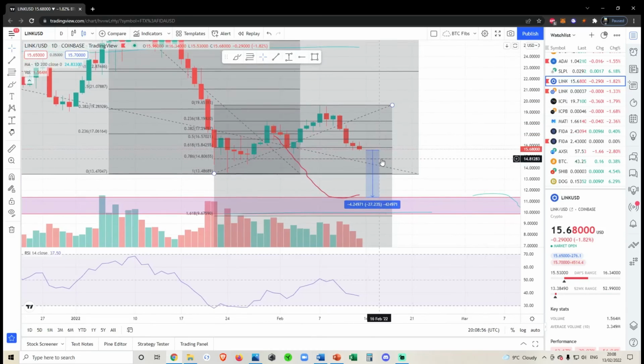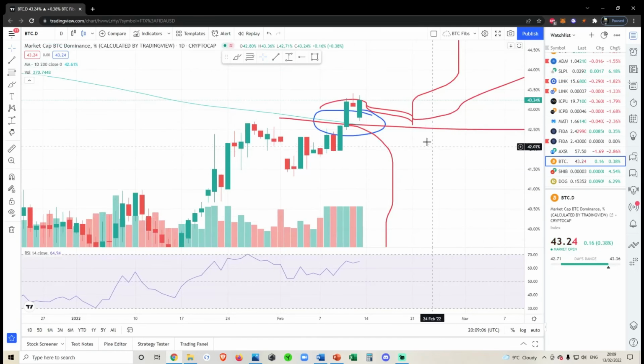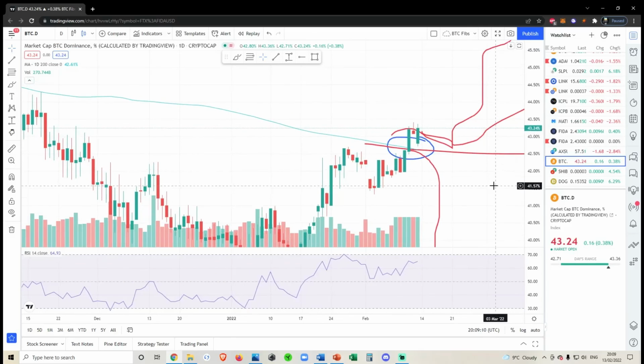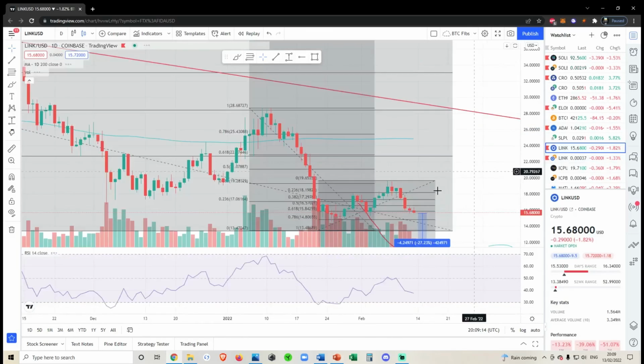I mean, you could argue if we hit the 14, then we might have a reversal, but in my opinion, with the Bitcoin dominance, with all of the things going on in the stock market in the world right now, I just don't see how any altcoins are really going to do well against Bitcoin in the short term. So yeah, that's all I'm seeing right now for Chainlink.